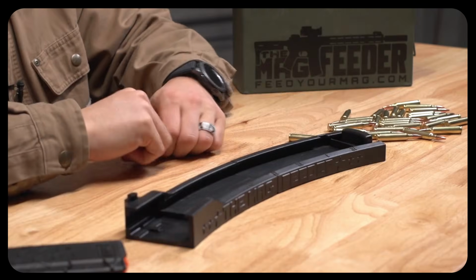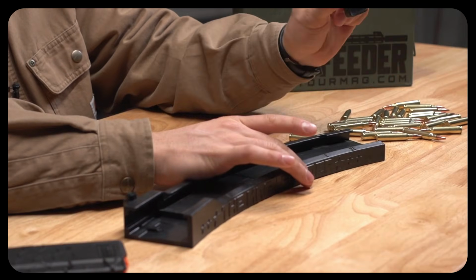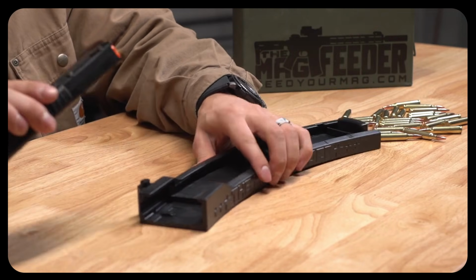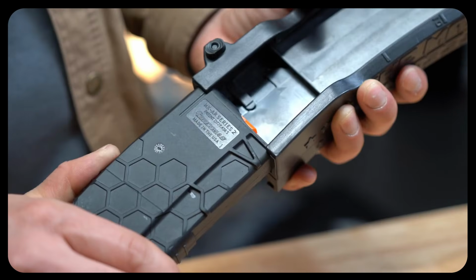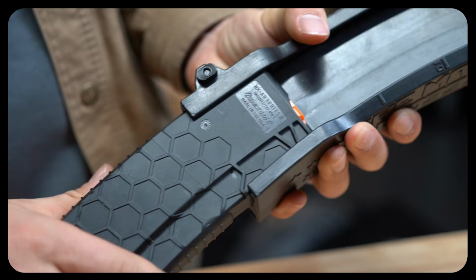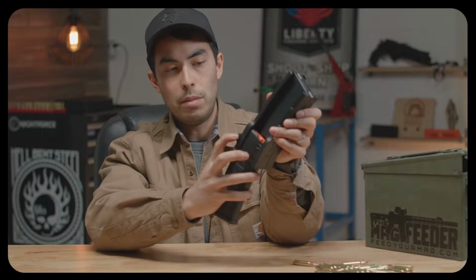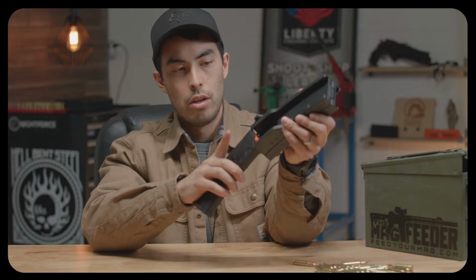This is a small accessory that pays off big when you're going through a couple hundred rounds in a training session. You won't be fumbling with sore fingers, and your range buddies won't be standing around waiting for you to finish reloading. Even if you only shoot occasionally, it's a nice convenience that helps you enjoy your time at the range a bit more.